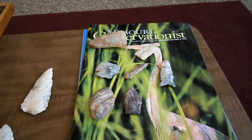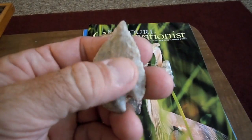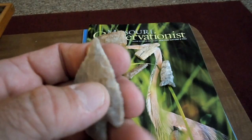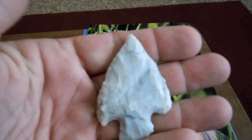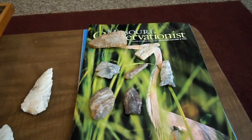Let's see, here's a little Snyders I found in the field. Got some nice rust patina on it there. Pretty nice point. Little nick in the blade right there. But other than that, pretty nice.